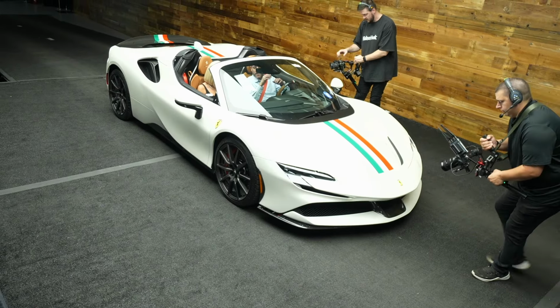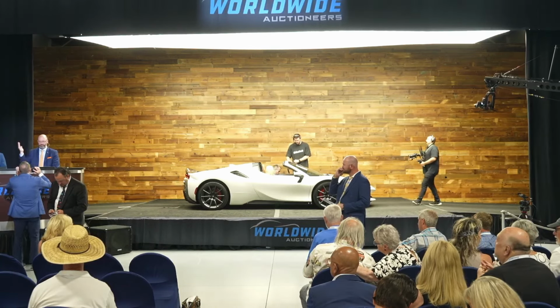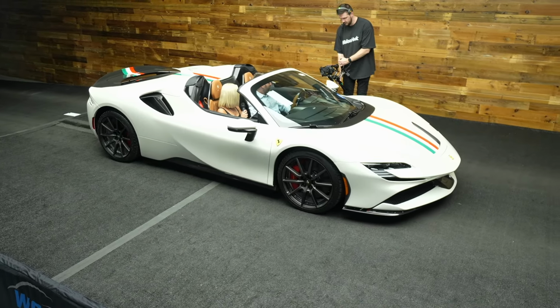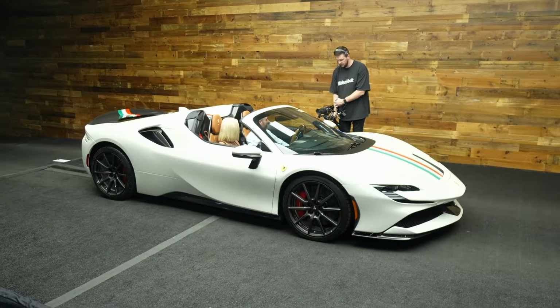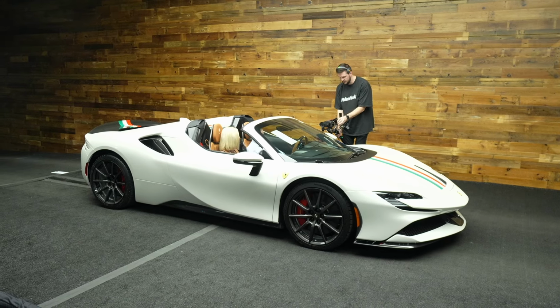It has a 986 horsepower engine that does 0 to 60 in 2.1 seconds, but many people say the 0 to 60 is closer to 1.8 seconds. John's just telling me all the options. It's incredible. Man, Elliot, talk about the belle of the ball.